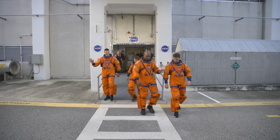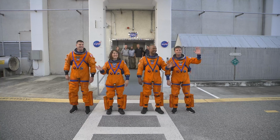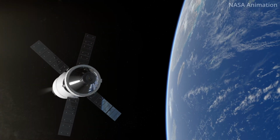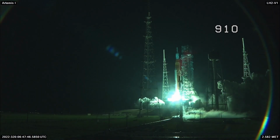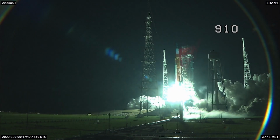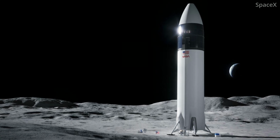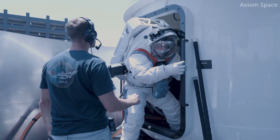By the end of the decade, NASA hopes to achieve even more through its Artemis program. In fall 2025, NASA aims to send 4 astronauts of the Artemis 2 mission around the moon and back. This will be the first crewed flight test of the Orion spacecraft. The Artemis 3 mission aims to return humans to the surface of the moon, using SpaceX's Starship as a commercial lander and new commercial spacesuits from Axiom Space.